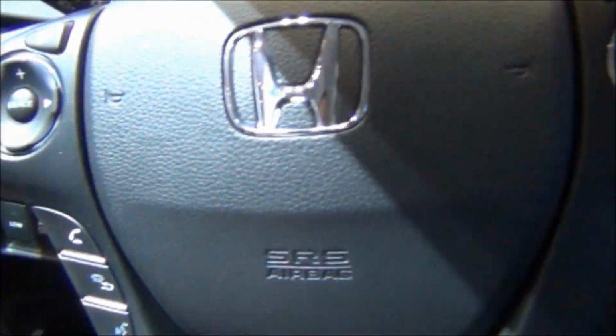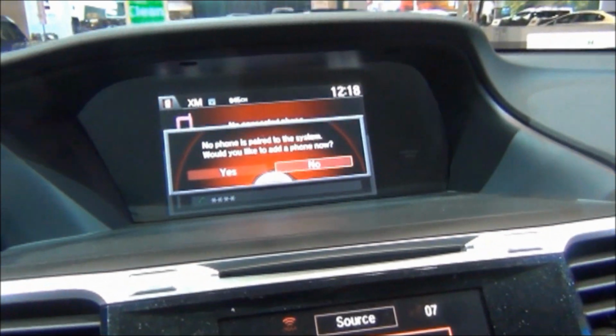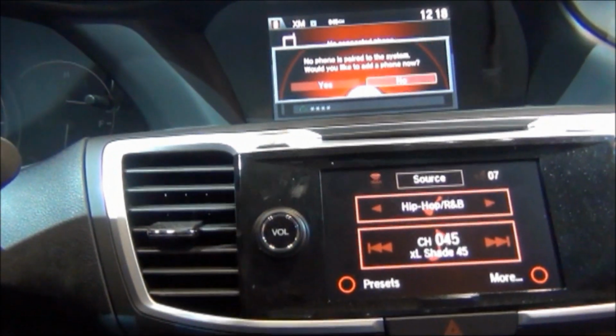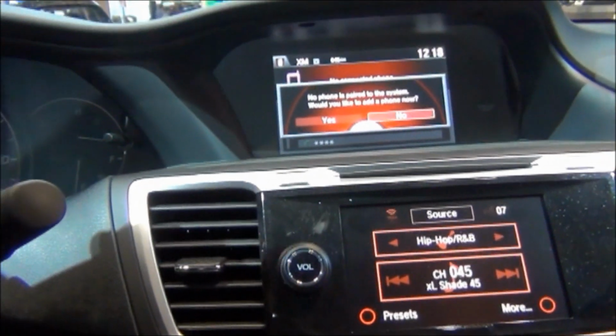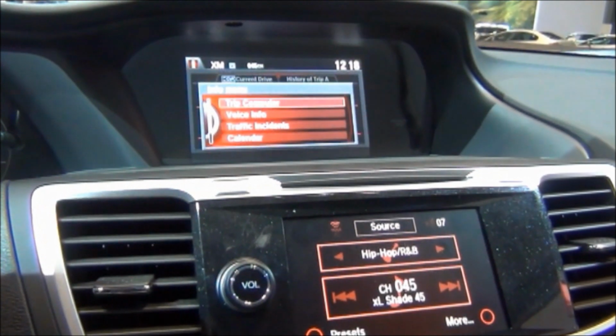You have a leather-wrapped steering wheel, controls of your i-MID display, and also the Accord Coupe comes with a red theme on the i-MID and on the radio, whereas the sedan has a blue and black color scheme. It's a nice attention to detail. Trip computer.